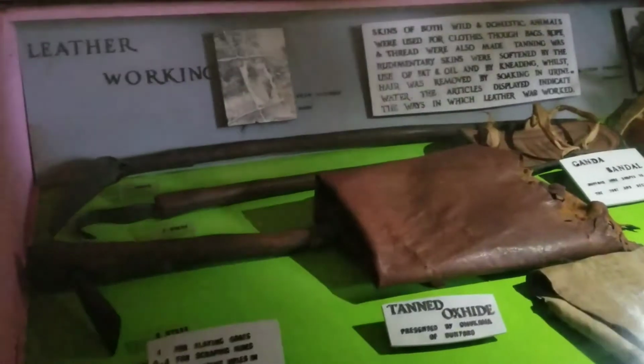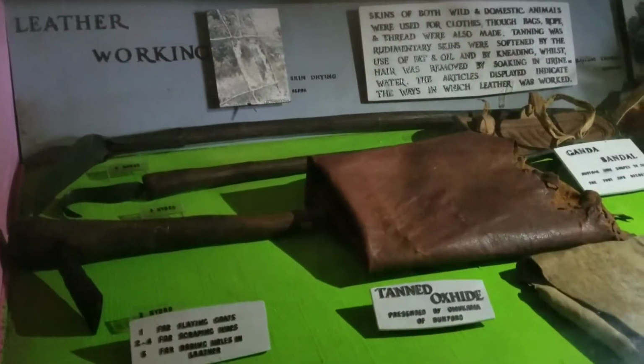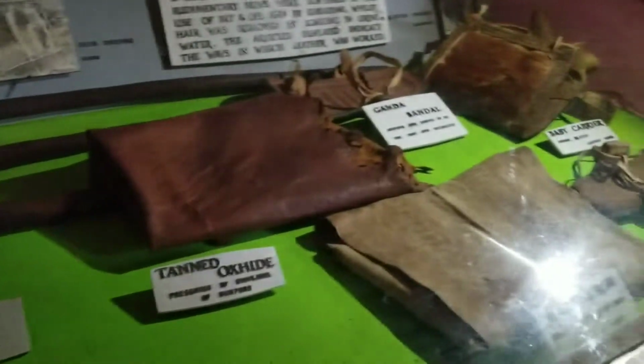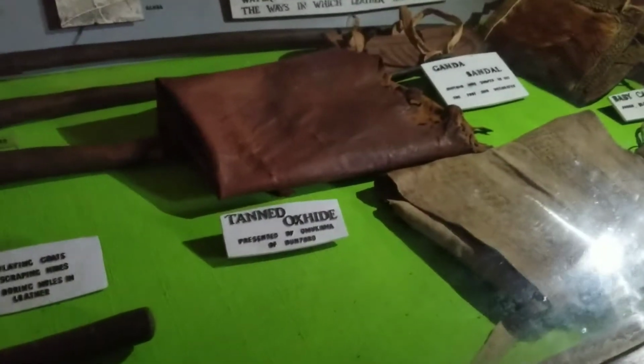Then we have some of the leather products, like sandals, and a baby carrier like this, from elephant hide and from buffalo hide. They would use both domestic and wild animals for leather.